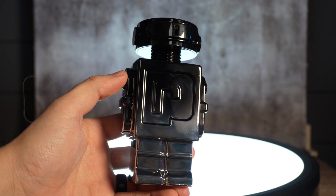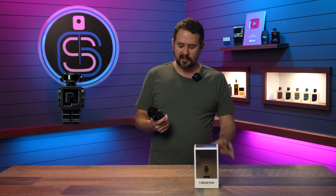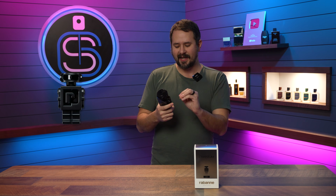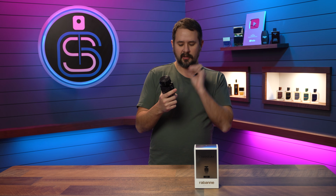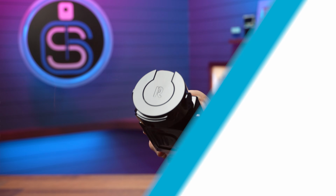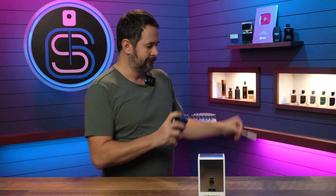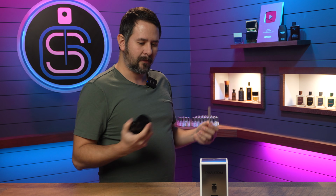It's got a gradient where at the bottom, it essentially looks like the original Phantom and then goes black toward the top. So a little bit like Phantom Parfum if it wasn't matte, and then changing into the original Phantom in terms of the color scheme. You have a little PR on the front, that original Paco Rabanne logo. You have the new logo on top of the atomizer. On the bottom, you have a little information, including your batch code. And as always, why don't we go ahead and do a couple sprays of our little robot friend here. Here we go. Atomizer's not too bad.